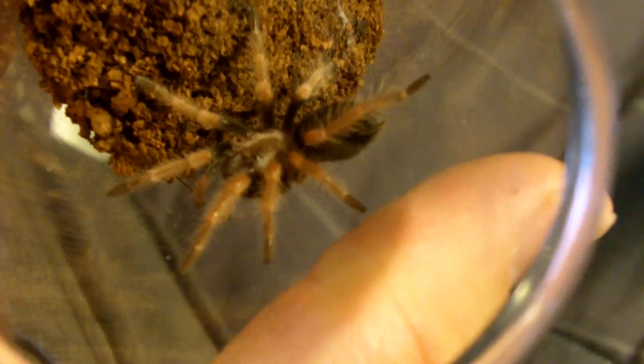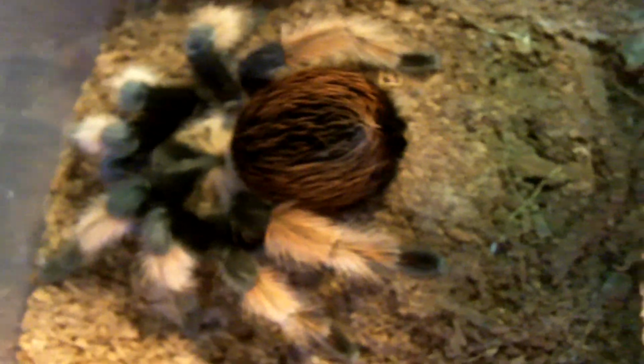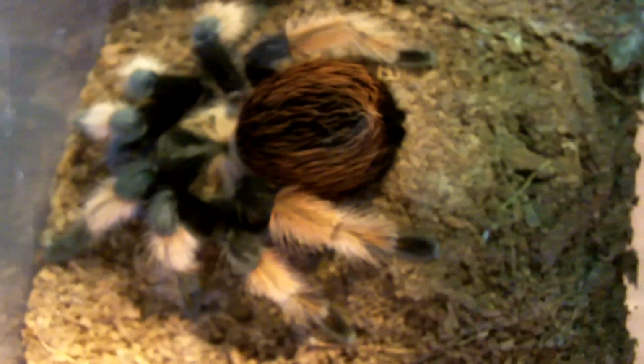Number 18 is a 9-inch Brachypalma bomi, the Mexican fireleg. And this is the next one. One of my favorite Brachypalmas is the Emilia, the Mexican painted redleg. This is a 4.5 inch female named Emilia, fully grown, adult. As you probably noticed 3 years ago, she used to be 2 inches, and now she's full grown.